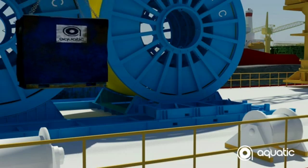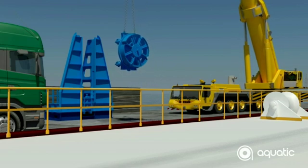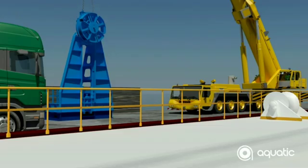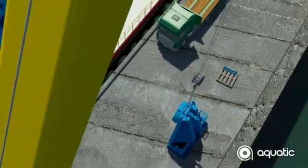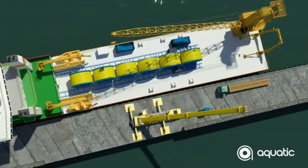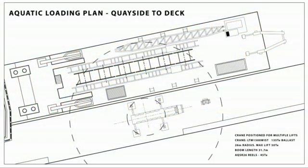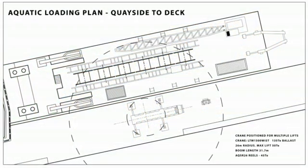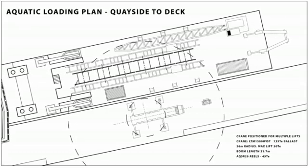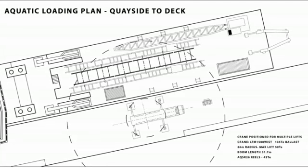Senior members of the operations department always represent Aquatic aboard a vessel. Our team liaises directly with the vessel's superintendent and deck crew and the quayside personnel to ensure the mobilisation is safe, controlled and carried out in a timely manner. The Aquatic engineering team produces an accurate load plan like the one shown here during the design phase. The load plan is reviewed and approved by the project team, operations team and of course the client before mobilisation.